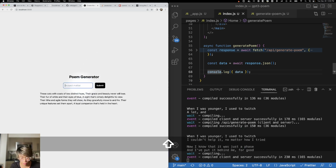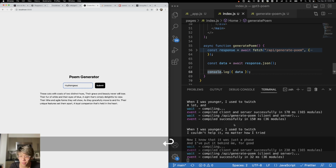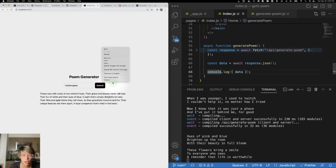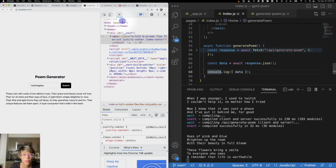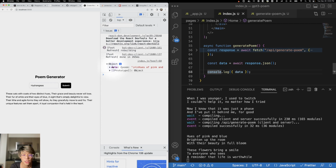Let's try a different poem. Let's say, I don't know, hydrangeas. Probably should have picked a word easier to spell, but I'm going to say hydrangeas. Press enter. And I'm going to open my console here in the browser. Okay, we got our object. Yep, we got our data.